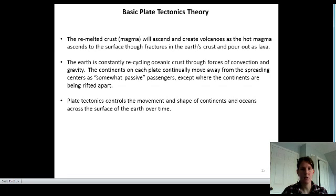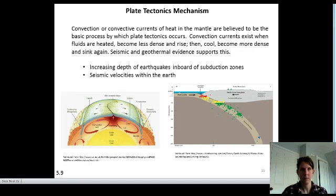So plate tectonics control the movement and the shape of continents and oceans over time. So we talked about the convective currents of heat that drive the plate tectonic process. Convection exists when fluids are heated, become less dense, and rise, so that magma is becoming less dense as it warms up, and then as it cools, it becomes more dense and sinks again. So you can see the seismic activity associated with this.